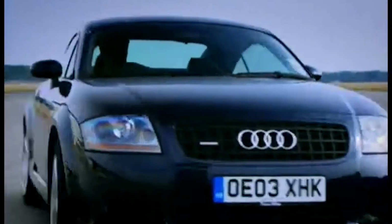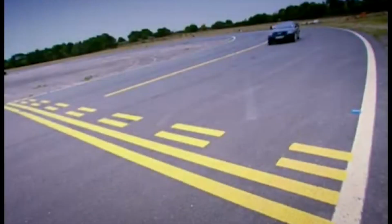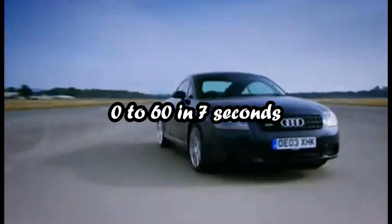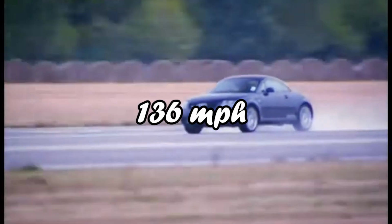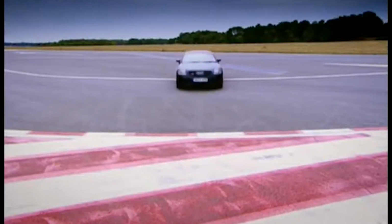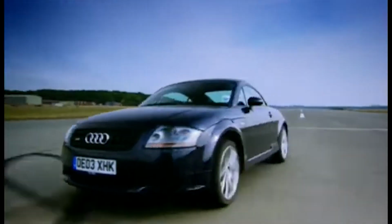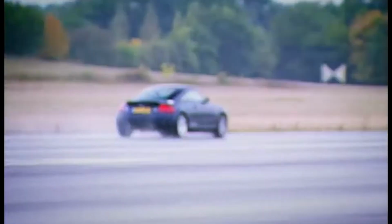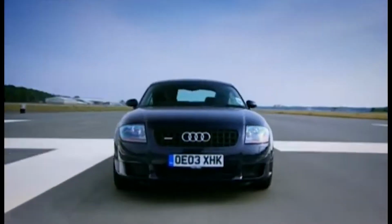You also get the same platform as the Audi A3. The TT is a cool alternative to the more expensive Audi's R8. 0 to 60 in 7 seconds with 136 miles per hour as the top speed. This might just be what your super garage is missing. Notice that this is the first 4-wheel drive on the list. Yes, it is different and unique, but wait till you see our number 1 on the list.